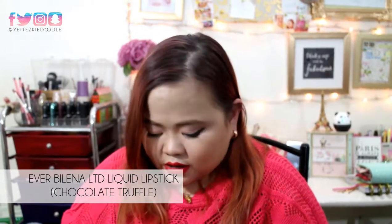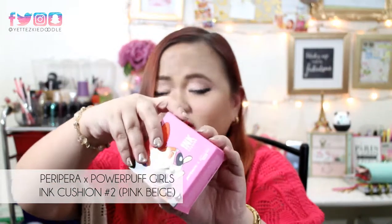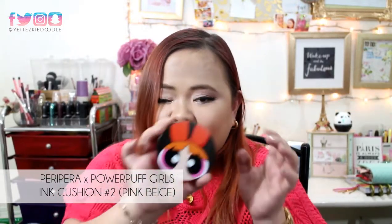I really like them. I have the shade Jetsetter, which is this one. I really like this. It's a purple shade. Yung nga lang nung binili ko, tawag ko lang pulap ang buho ko, so hindi siya maganda tingnan sa akin. Hindi siya bagay sa akin. I also have the shade Soft Cinnamon, which is really, really nice. I also got Chocolate Truffle. This is my favorite.